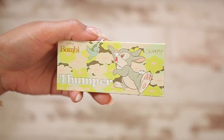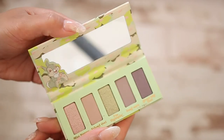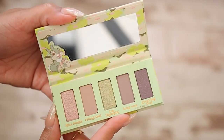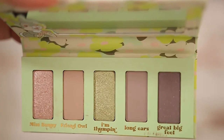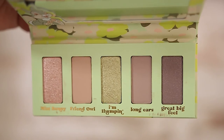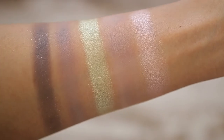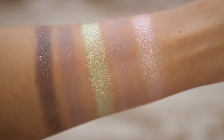Next palette we have is the Thumper palette, and this is just called Thumper. We've got purples, we've got a green in the middle actually, and then we have 2 purples on the outside. Again, repetitive colors, but super cute. And the packaging is a little bit different. I feel like I would gravitate more towards this purple palette compared to my other Colourpop purple palettes, just because it's gonna be so much easier and more convenient to use.